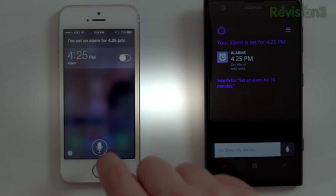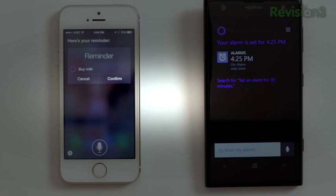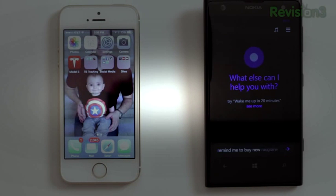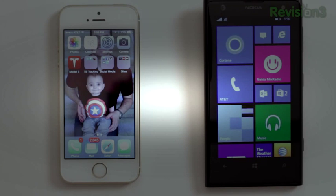Let's go ahead and set a reminder. Remind me to buy milk. Here's your reminder. There you go. Shall I create it? Cancel. Okay, I won't remind you. All right. Remind me to buy milk. When would you like to be reminded? So there you can see a difference. It's asking when you want to be reminded, as opposed to just setting a reminder in a dedicated app. One's not better than the other, but they're definitely different approaches to the same question.